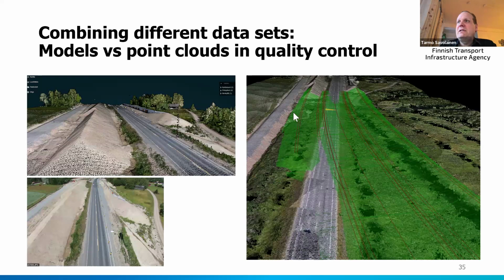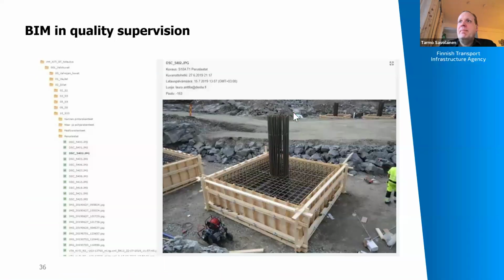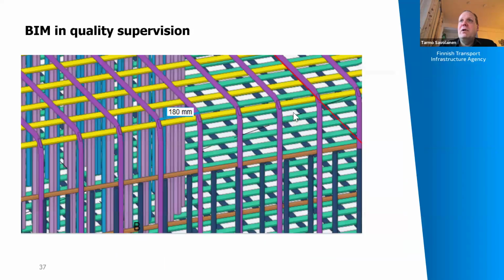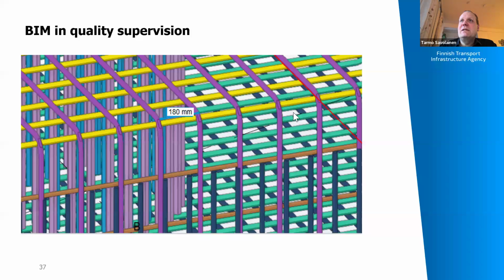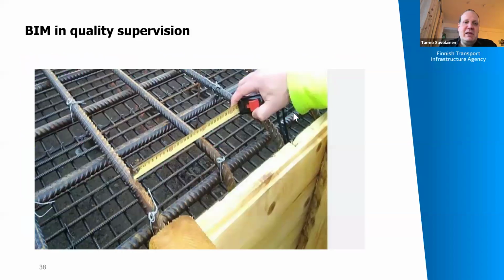Okay, some other examples of these. And then BIM in quality supervision, this is also an example from Kirri-Tikkakoski. Everything is in the project information portal. There are the quality check pictures of that one. Then we have a BIM model. You have some measurements, and when you have a measurement from BIM, you can also go all the way to the site and check that everything is really as it was in the model. So BIM can be used in that kind of case too.